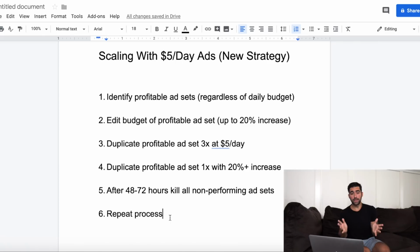That's where it can get pretty expensive in the beginning when testing products. So that's where you definitely need to have your product research done. But using $5 a day ads, you can test a lot of these different variables at a very low cost. Then once you get all of that, you get the decent winning products, you can definitely scale up using this. This worked very well.